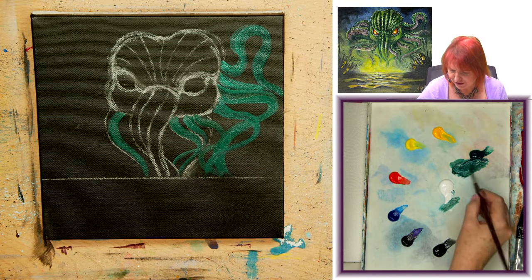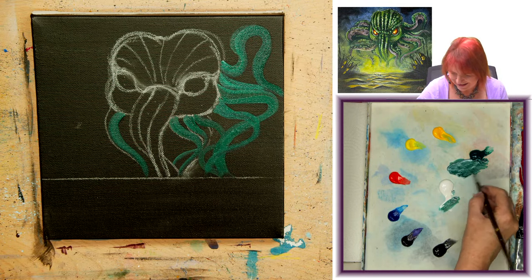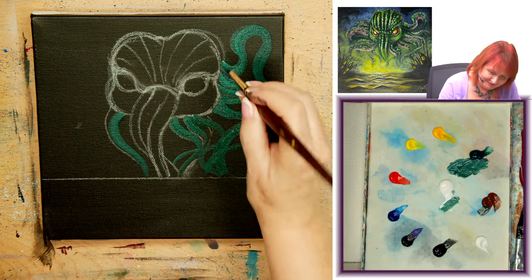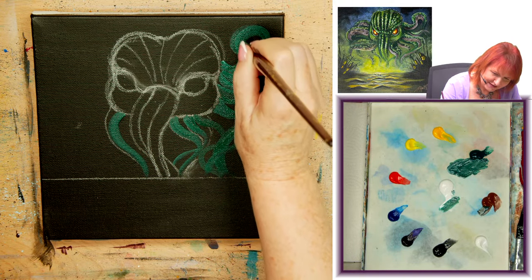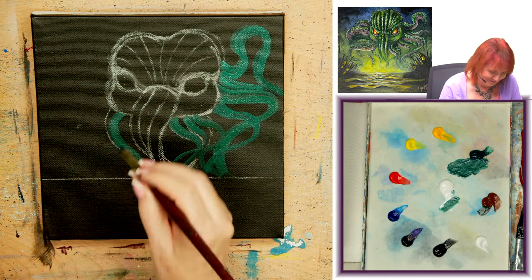He's a filter feeder. I like him. Eats a lot like a squid or a crab or whatever. I like him. He liquefies our brains and then eats them, I think. Oh my gosh. So we're fine.